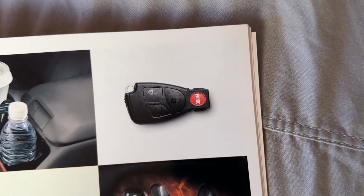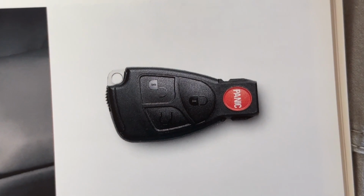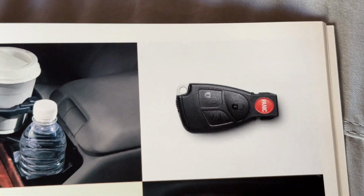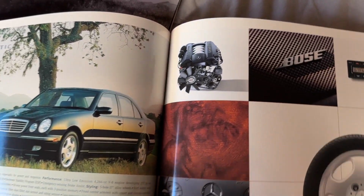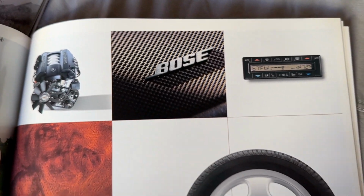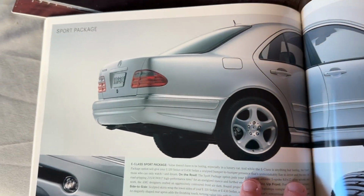And here's that updated key I was talking about. This is the key that came with my car. I'm lucky I still have one in good shape. You could not buy these keys anymore. You just get the new updated ones. Best engine ever made. And the Bose sound system in these cars actually sounds pretty good.